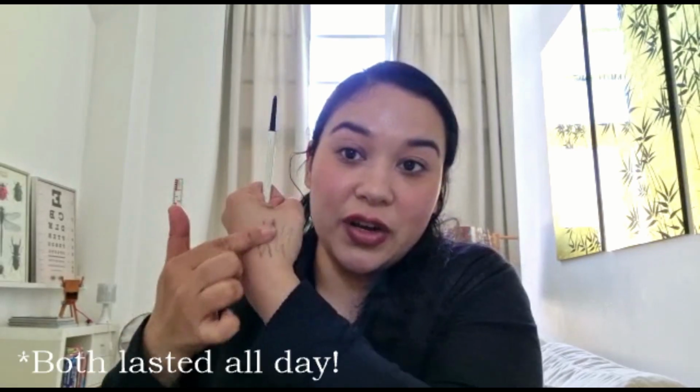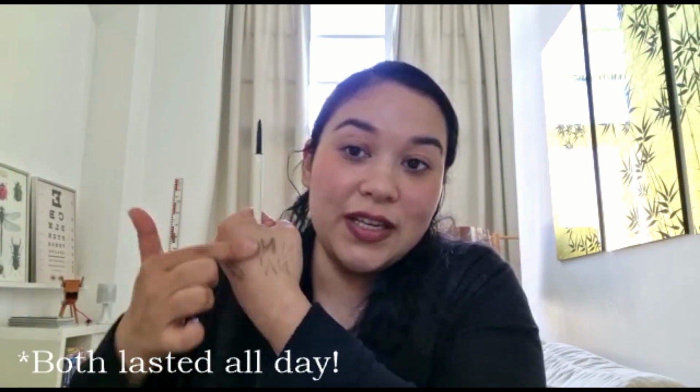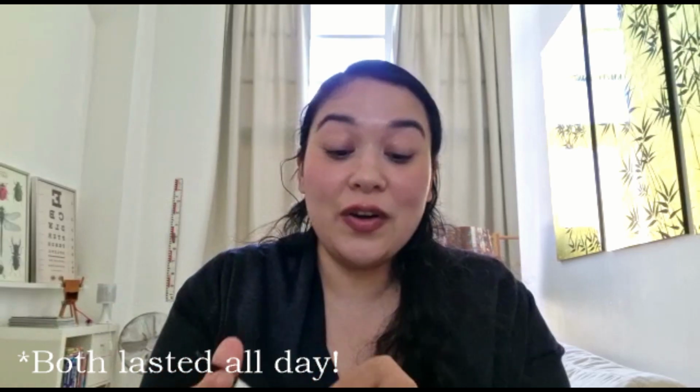I've had the swatches on for a while, and both of these do not budge. So in terms of color, I feel like they're very similar, even though the Westman Atelier one might be a little bit more neutral. I actually think that you can use these interchangeably, and I don't really care. You don't even see the difference between my eyebrows when it comes to color.